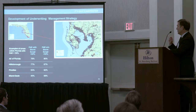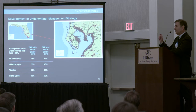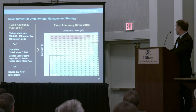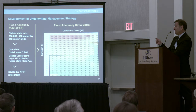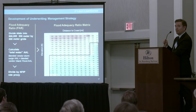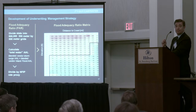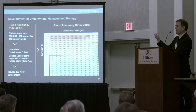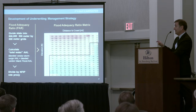What we're saying, Senator, is that when we looked at our modeled result, we put 500 meter by 500 meter grids. Actually, what we did is we took $100 of coverage A, and we said, what's the model loss for that coverage A in that particular grid? And then we compared that $100 of exposure to what that would mean from a proxy rate for an NFIP policy.